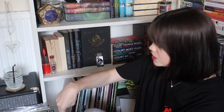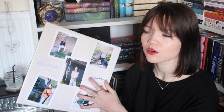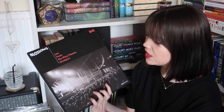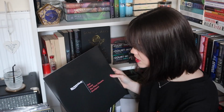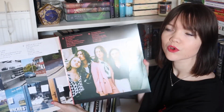I have my one and only Blossoms vinyl, and that is their In Isolation and Live from the Plaza Theatre in Stockport. During lockdown, they recorded a bunch of music together and they did a bunch of covers as well as some of their own stuff. So that's what the first disc is, and then the second disc is just a live recording. In Isolation one is pressed on a baby blue vinyl, and the live one is pressed on baby pink vinyl. And I got this from HMV during the Boxing Day, New Year's sales. So I only paid like 20 quid for it, which is pretty good for a double LP. And there's a lovely photo in there of them.